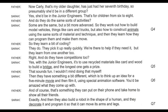Now, Carly, that's my older daughter, has just had her 7th birthday. So presumably she'd be in a different group. Yes, she'd be in the Junior Engineers. That's for children from 6 to 8. And do they do the same sorts of activities? Some are the same, but a bit more advanced.